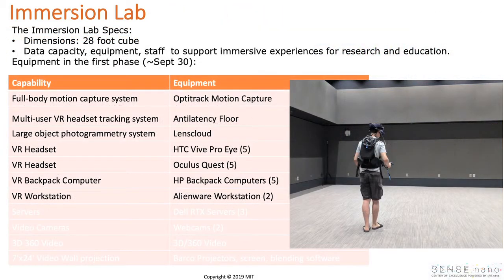It's a 28-foot cube. The equipment that's there now: this full motion capture system, anti-latency floor for doing even faster tracking of the head-mounted displays, Lens Cloud, which I'll have up in a moment, different types of head-mounted displays. And the things that are paled out in the bottom are things that are in process: the data infrastructure, the compute infrastructure to be able to process data, and the full wall display.